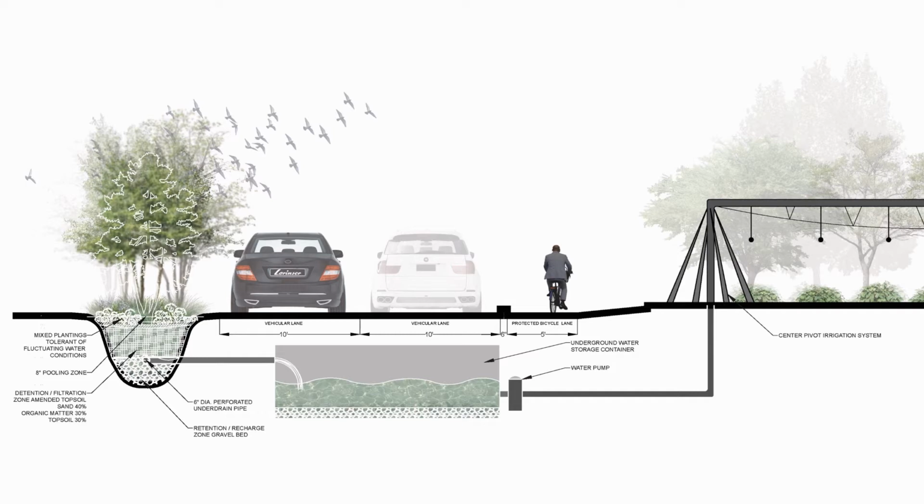And throughout my site, I have different types of irrigation proposed. Right here, I'm showing a center pivot irrigation system, but I also am proposing underground irrigation. And then just in certain areas, there also will be greenhouses for the produce that the site needs year round and cannot be preserved throughout the year.